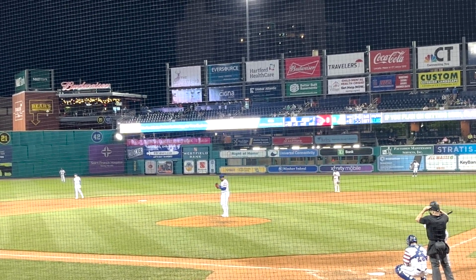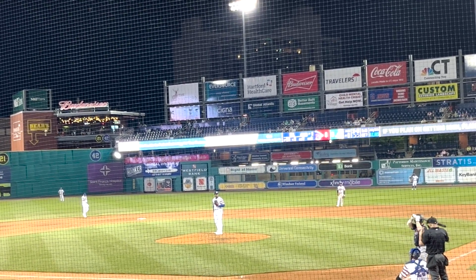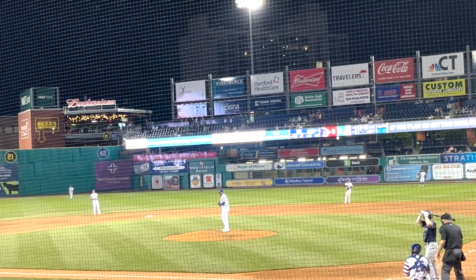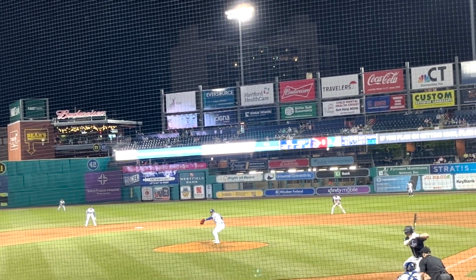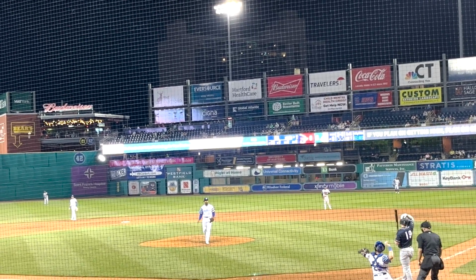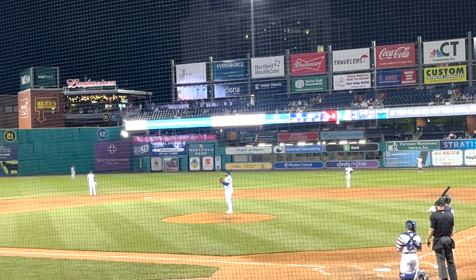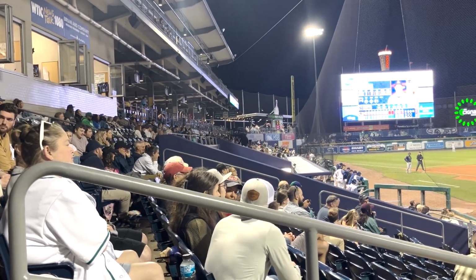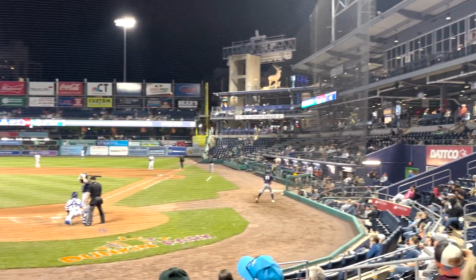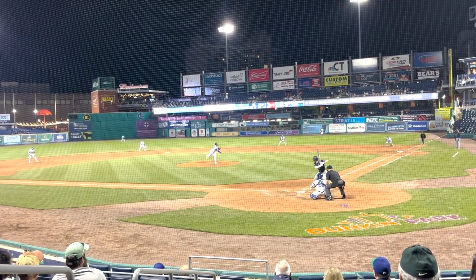2-0 the count. Alan Roden 1 for 3 today, had a flyout in the first. 3 home runs, 17 RBIs, 29 hits. Hill is missing the plate by a lot. A lot of fans have exited the stadium though. In the last 2 innings, they have exited. Still some fans, but a lot of people know what's to come for the Yard Goats.